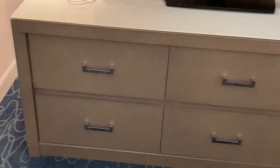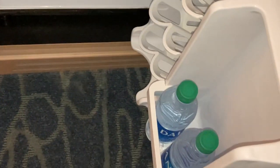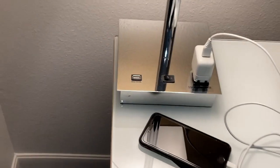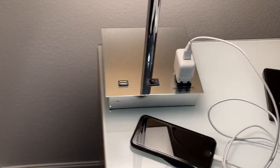And then I'll look over here at these drawers. So there's 4 there. And then this end one opens up to a fridge. So nice size, small fridge there. And those 2 more waters in there. So that's nice, already chilled, cold for us. And then a pretty nice size TV to enjoy. So that's always a plus. And then over here by the TV, there are a couple more plug-ins to help make it easier to charge your phones and such. So that's kind of a quick overview of the room.